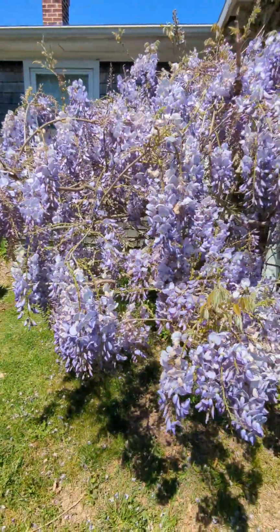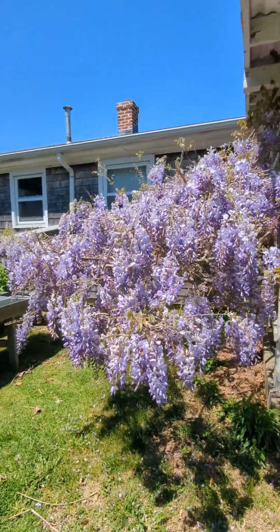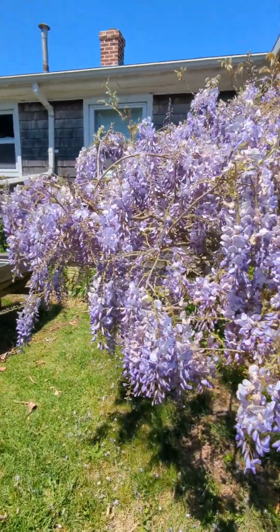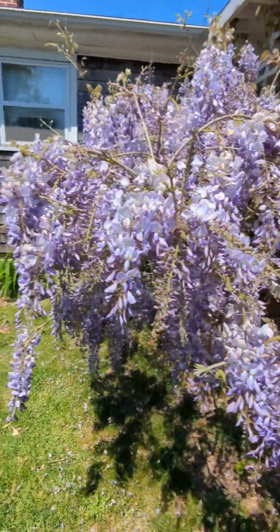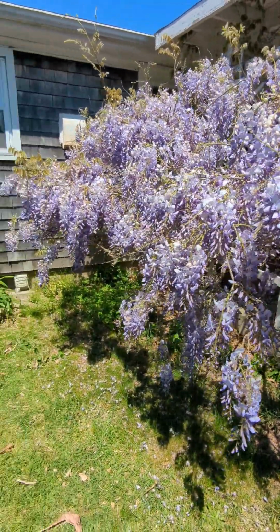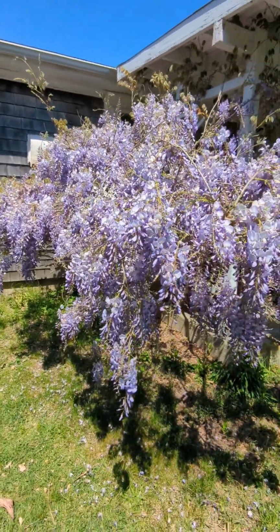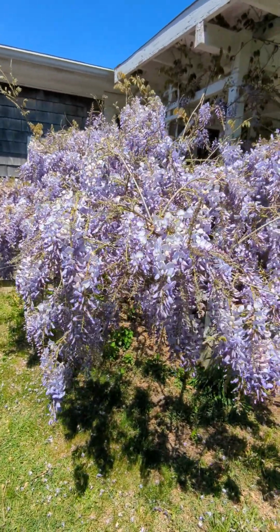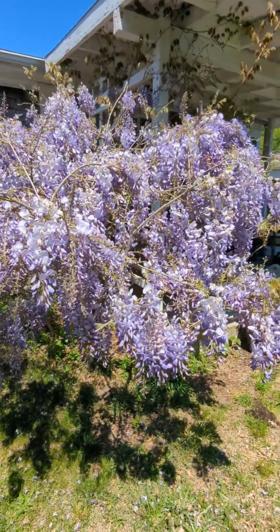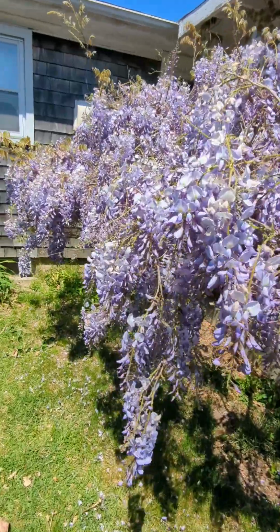So I'll step back again so you can see it. This is the front portion of it. And then the back portion of it has been blooming for a while because that gets more sun, or stronger sun, against the south wall. Can you see how big it is? It's amazing to me. It came with the house. It's probably 70 years old, and I love it.